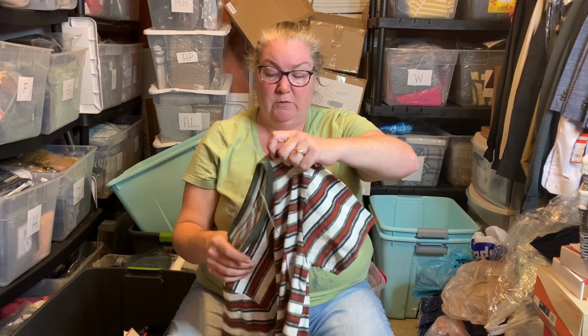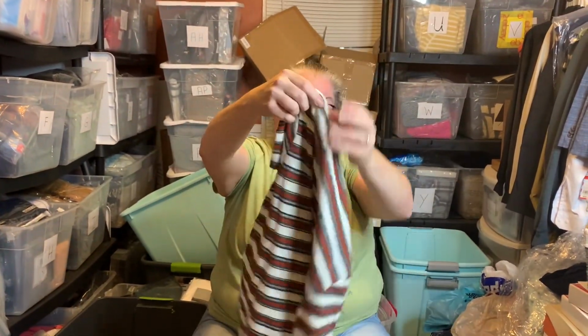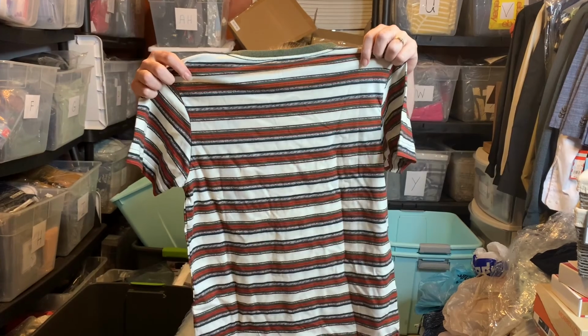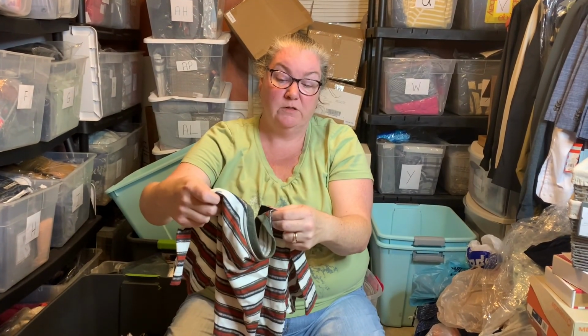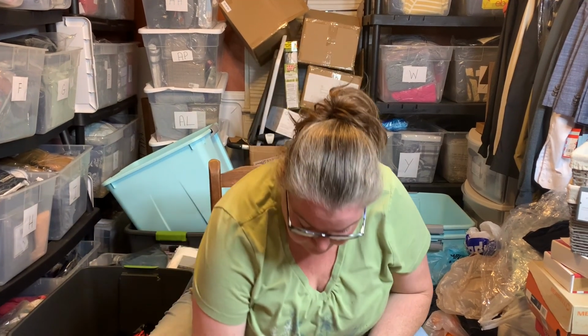So this, I think this is men's extra small. This is a striped t-shirt. This is Original Use, the name brand here. This retailed for 10 bucks. So we have some Original Use men's jackets that we got out of another pallet last summer. And I thought for sure they were going to sell really quick, and I priced them right, and we've sold one. We still have a bunch.